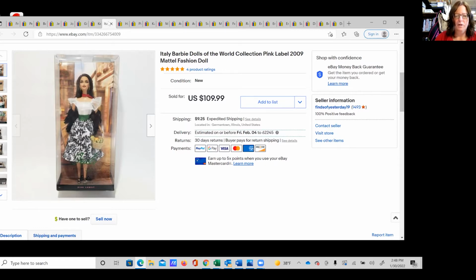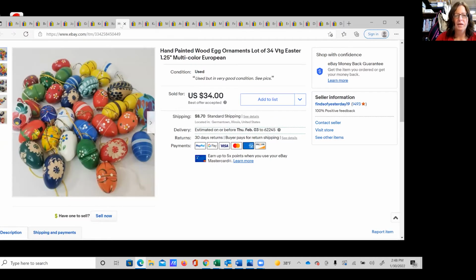She actually sold once and the buyer never paid, so it went back up and sold again. And it didn't take very long to sell. I had it up in December and it sold in the middle of January. So this one with the shipping was $102.75 and my profit was $56.94 on this. Barbies are definitely something to look into.